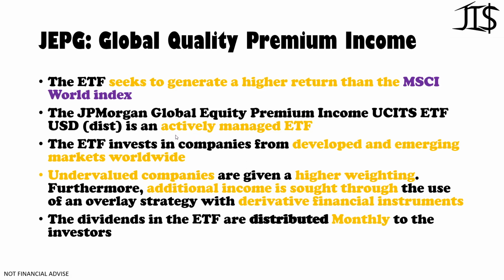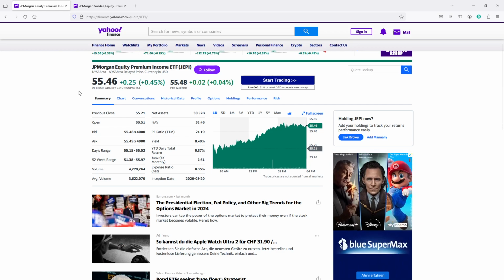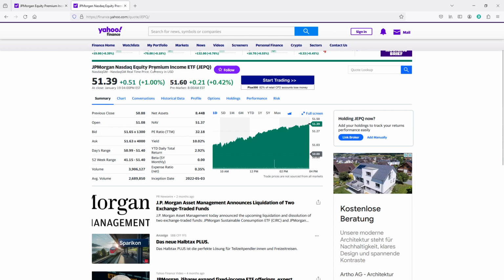But it's the JP Morgan Global Equity Premium Income UCITS ETF. And maybe the American viewers from the USA and Canada know which ETF family I'm talking about. It's not actually the same as the JEPI from JP Morgan. That one is a covered call ETF as well, but it's more or less the same as the JP Morgan Nasdaq Equity Premium Income ETF, the JEPQ that you can buy in America.